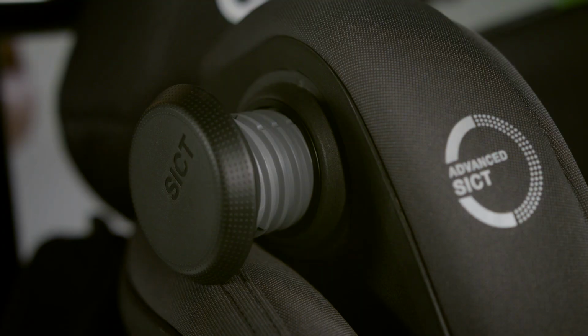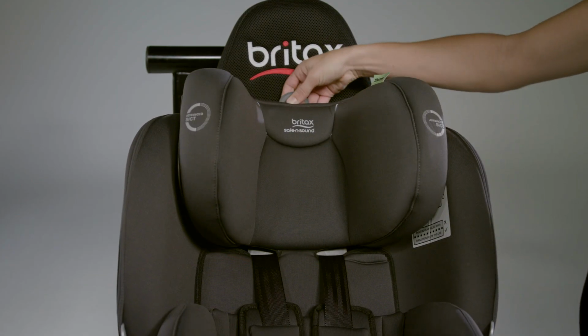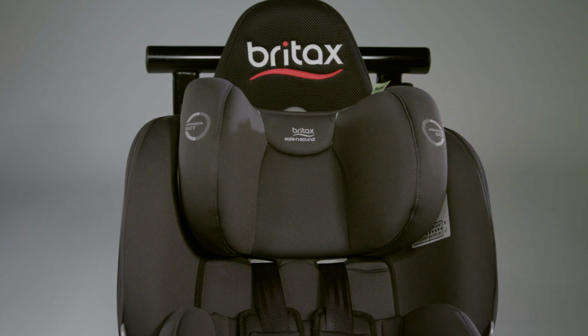The headrest is fantastic, it's just a one-hand adjustment, so as your child grows, the seat will grow with her or him. And this seat has been designed with a hard exterior shell, again to provide an extra layer of safety for your baby, and features inbuilt ventilation in the back to ensure there's no overheating.